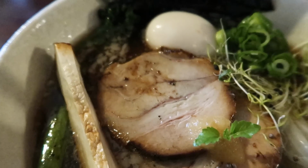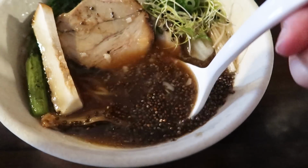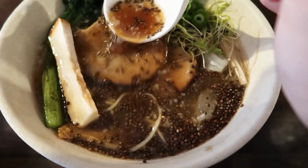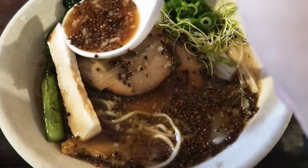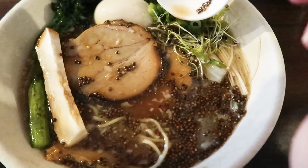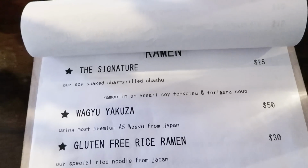Okay, our ramen has just arrived, and first and foremost, of course, we're going to have to taste the broth. The broth in this ramen is a little bit different to the one we had at the first place we went to, in that it is not as thick as that one. Having said that, the amount of flavor in this broth is equally amazing. There's a pork flavor to it, but then there's also a chicken flavor. And looking at the menu, it does use pork bones and chicken bones.